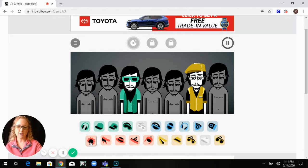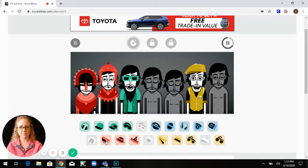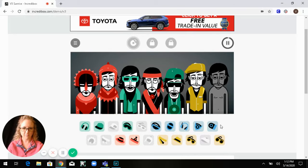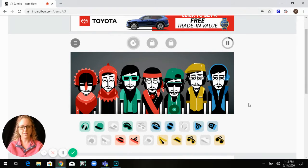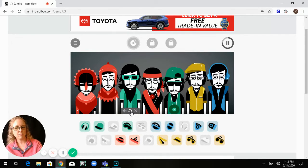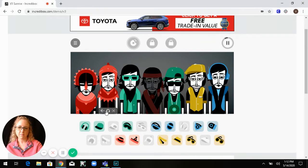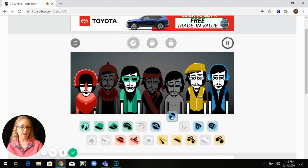When you click and drag, you can also see at the bottom a little line showing you when they can start their piece. You can also mute people or hear just one part. You gotta put some clothes on. You can also take it away and add another part.